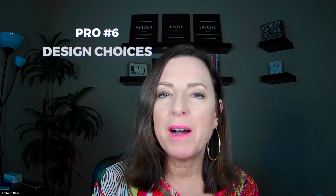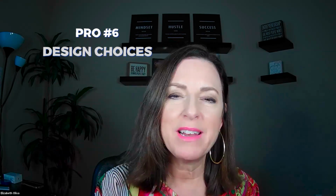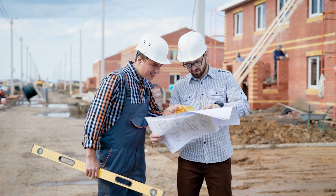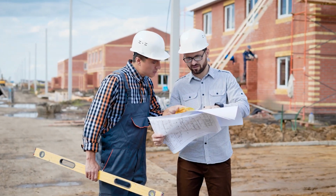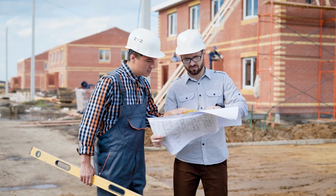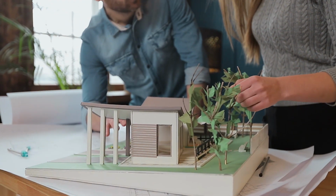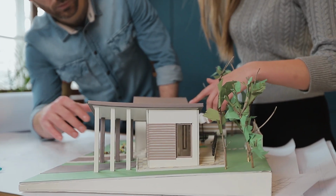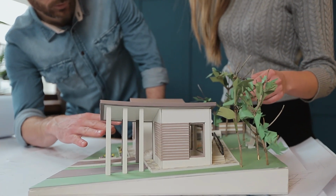And finally, pro number six is possibly design choices, depending on the type of builder that you are working with. If it's a mass production builder, you may not have any of these kind of choices. It may just be whatever it is what you have to choose from. If you have a kind of a mid-level or higher level builder, they may have design choices. You get a couple of visits to the design center, and in the base price, you may be able to pick out certain things.